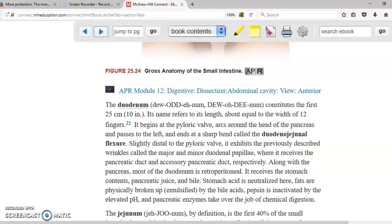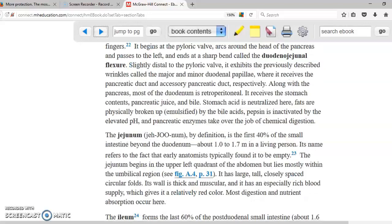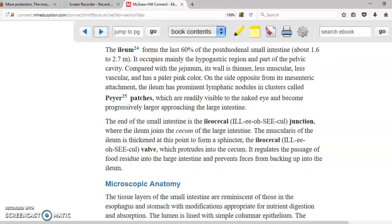The duodenum is the first part of the small intestine and it's not that long. It's approximately 15 centimeters. Then you have the jejunum. The jejunum is the middle part, and this one is approximately 1.5 meters. The ileum is the last part, and this is longer than the other two, on average 2.5 meters. It also contains the Peyer's patches, as you can see right here. The end of the ileum is the one that connects with the large intestine at the level of the ileocecal valve.